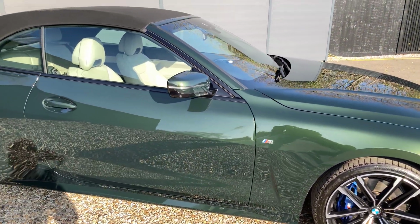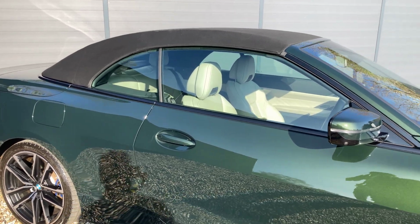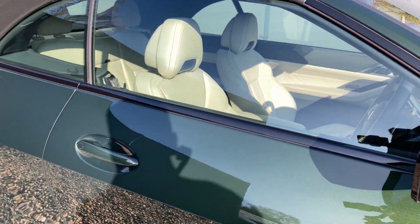You'll also see a high gloss shadow line trim, so where you would normally find chrome such as the window surrounds and the rear exterior trim, you've got a nice black trim just to make the green look just that extra bit stealthy.